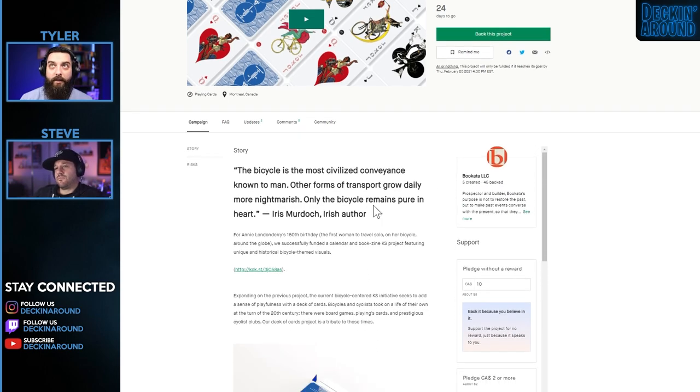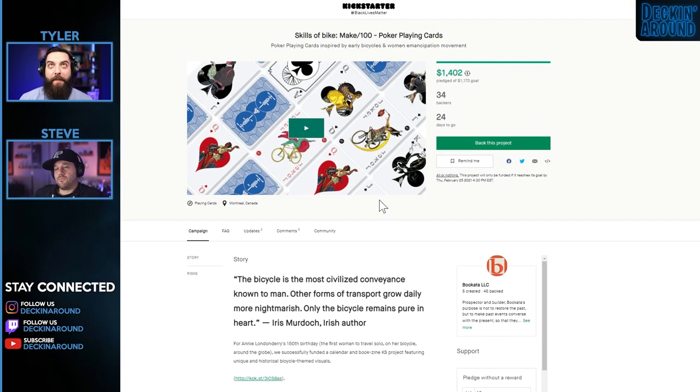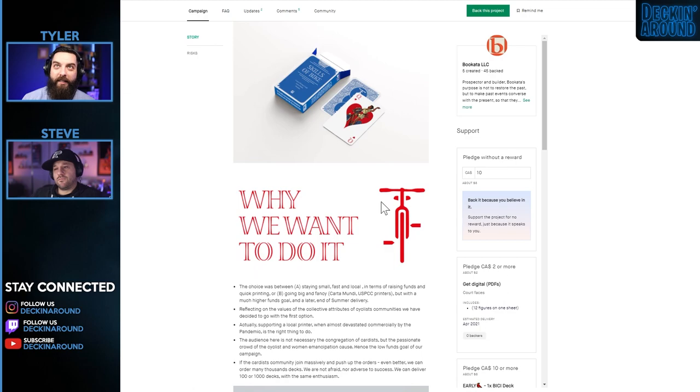Let's see. Bicycle is the most civilized conveyance known to man. Other forms of transportation grow daily more nightmarish. Only the bicycle remains pure in heart. All right, so it's a thematically bicycle-styled deck without being a USPCC Bicycle-styled deck. It's an interesting concept. Poker playing cards inspired by early bicycles and the women's emancipation movement. Interesting combination of themes. I'm for it. Let's see what we got here.